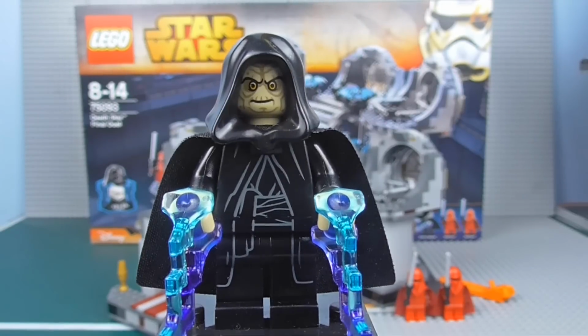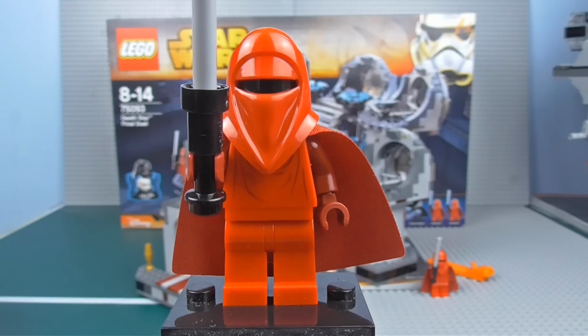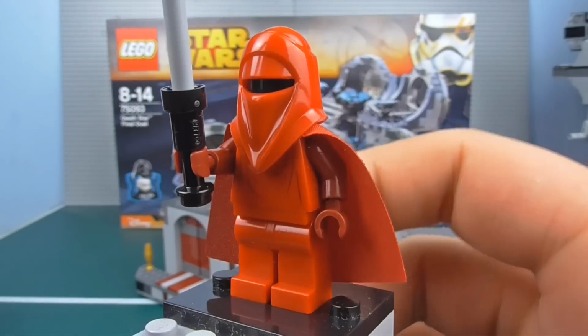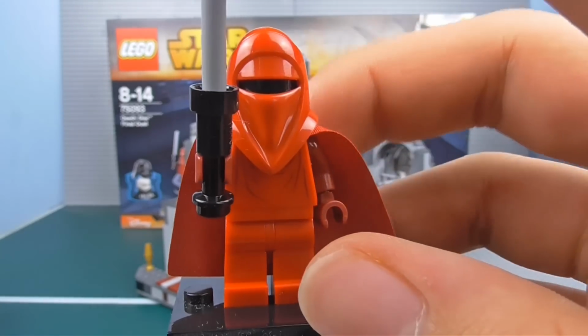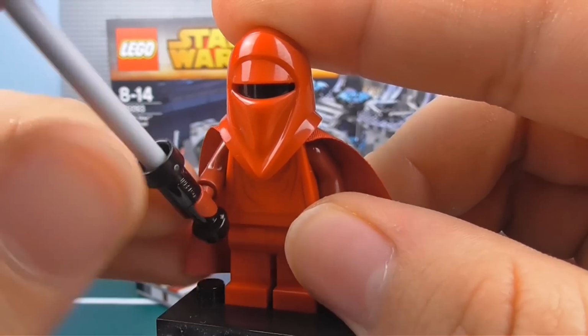Then let's just move on to the Royal Guards. Alright, so next up, of course, we have the Royal Guards, another minifigure expected in this set. These are pretty cool, I guess. I believe they were exactly the same ones as we got in the Death Star Battle Pack from 2014, I think? I don't know. So we've got this staff, which not many people like, but I think it's still pretty accurate. It looks very much like what they had.